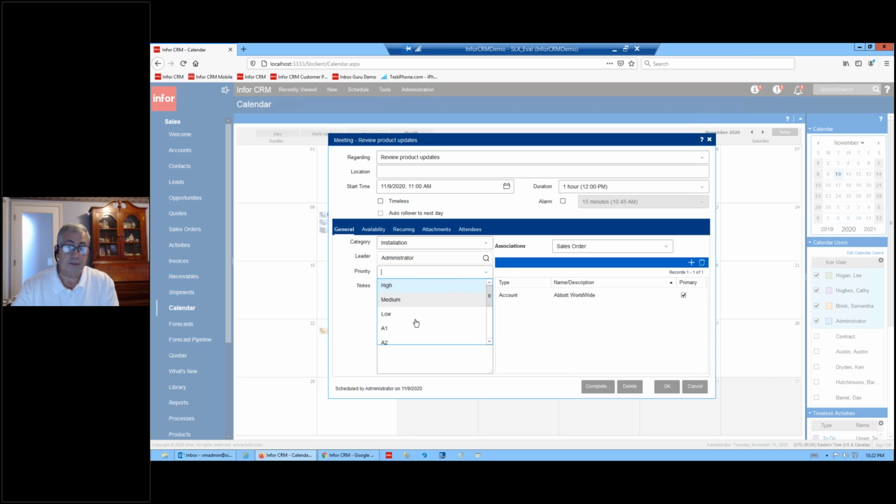And then priority, I often do see this, where these are the default values that are delivered within Infor CRM, and it actually shows two different methodologies of task management: high, medium, low, which is very common, A1, A2, A3, B1, etc. That's the Franklin Planner philosophy on task management. But you should be deciding what your organization wants to use to manage priorities of activities. Because at any point in time, you want anyone that's collaborating with you on an opportunity or an account to be able to immediately open up the account and know what's going on. They should know that there's a high priority activity that's pending and maybe past due, and they should also see all the history related to that particular activity.